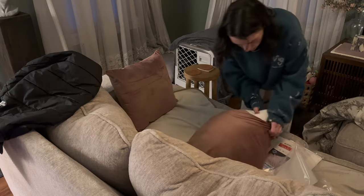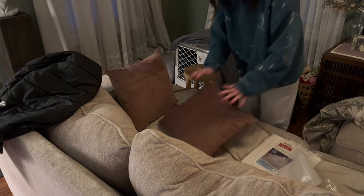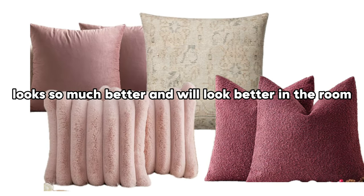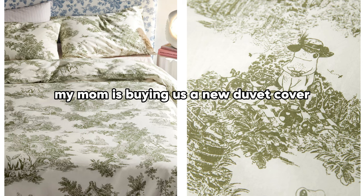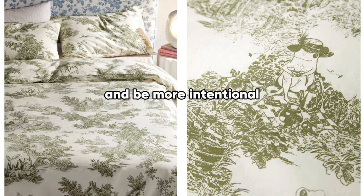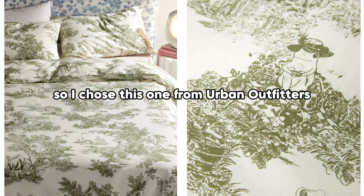I also need to get some dust covers so I have actual inserts instead of just free floating stuffing inside the pillowcases. Here's my new mood board for the pillows. Keeping with the pink color, I think, looks so much better and will look better in the room. My mom is buying us a new duvet cover to cover up our current comforter and make it fit with the design and be more intentional. So I chose this one from Urban Outfitters.